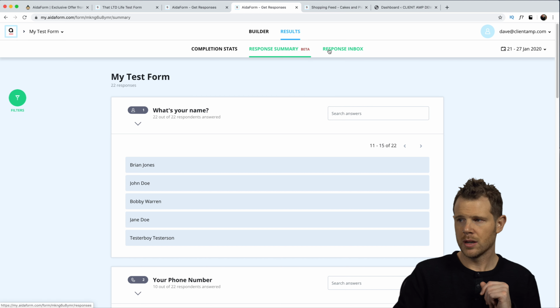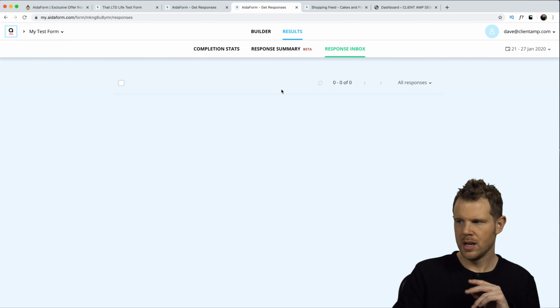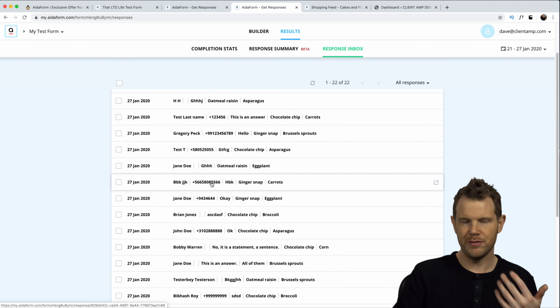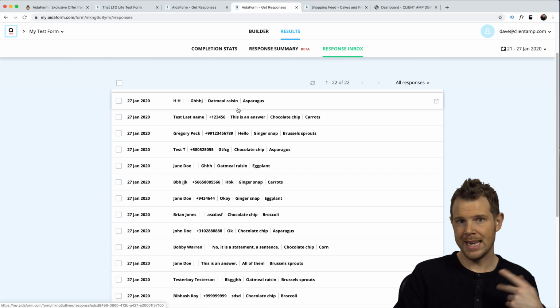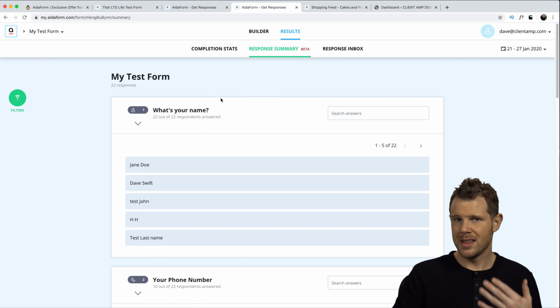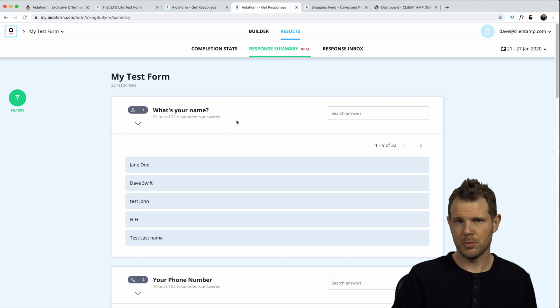We can also go over to the response inbox, which will just show us on a case-by-case basis exactly how people filled out a form. So if you're doing things like intake forms or maybe getting clients to submit information for a website design, you're probably going to want to go through the response inbox. However, if you're doing things like surveys, then the response summary is going to be much more helpful.